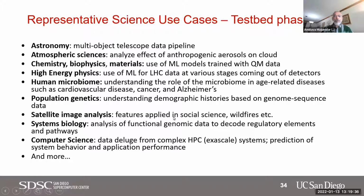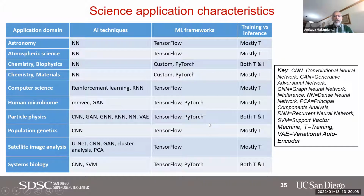Yeah, and then we are working on satellite image analysis. I will talk about it. It is with Mai Guen and Ilka. Mai is a co-PI on this project. High energy physics is with Javier Duarte. He's a co-PI on this project from UCSD. In computer science, we're working with a group from Oak Ridge National Lab. They are applying machine learning to any and every data that you can think of coming out of an exascale system to predict its behavior, performance, even applications performance prediction. So that's what he is doing.